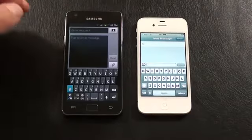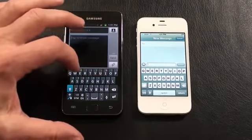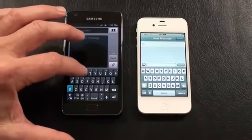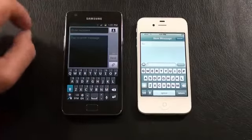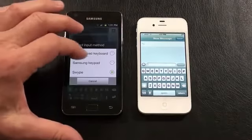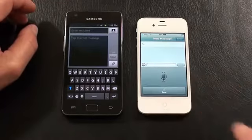And then you've also got swipe, which is pretty nice on the Galaxy S2. And again, it does offer you not only swipe and touch input, but it also gives you long press for numbers as well as symbols, which is pretty slick. And again, you also have speech to text on that as well. So let's go back to our standard keypad. I think everybody's pretty familiar with how swipe works.